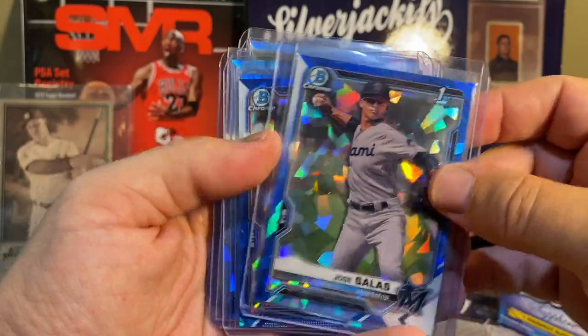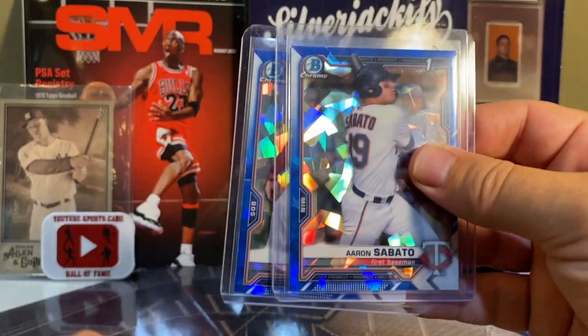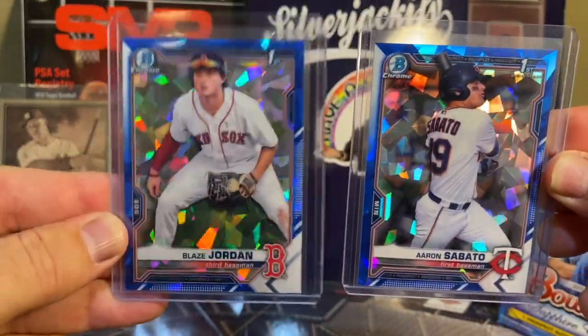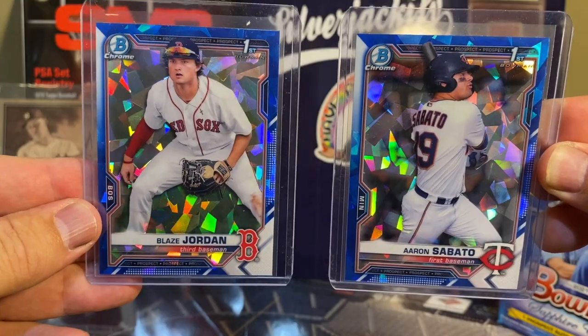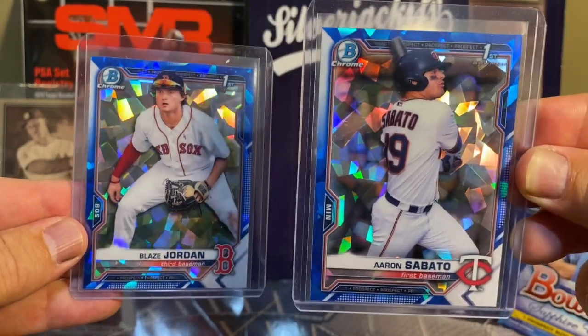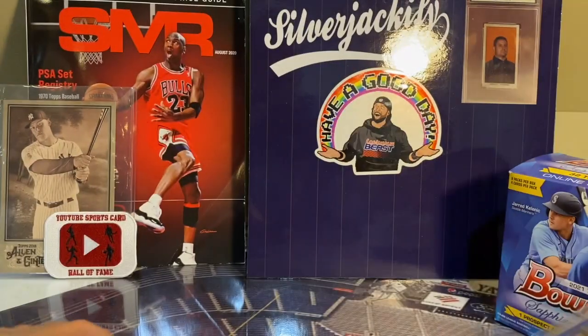Jose Salas, Bowman First. Then I hit 2 of the bigger Bowman Firsts in Aaron Sabato and Blaze Jordan. Blaze Jordan's pretty much the number 2 behind Austin Martin in terms of guys that you want to get. So there's Aaron Sabato and Blaze Jordan, 2 pretty awesome hits there. The Sabato looks nicely centered, but unfortunately the Blaze Jordan is a little off left to right.